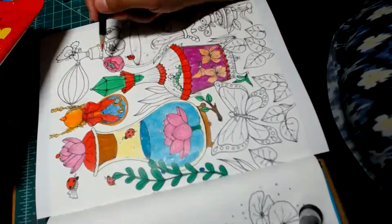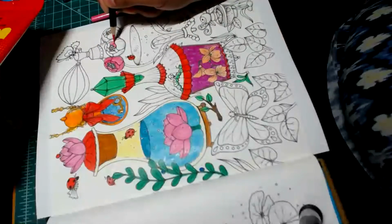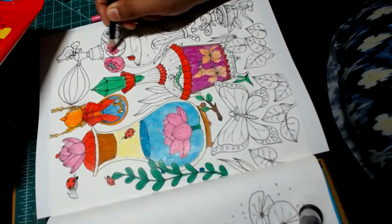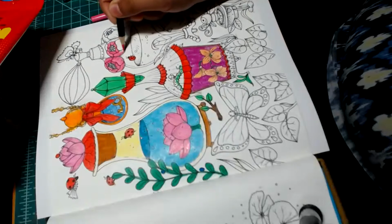See, I did this with some different brushes. If you use different brushes, you get different effects with your pencils. I love using different effects with the picture.